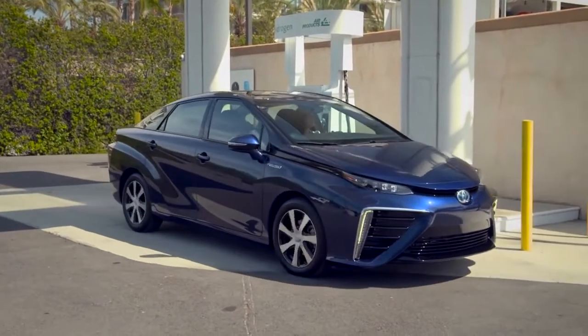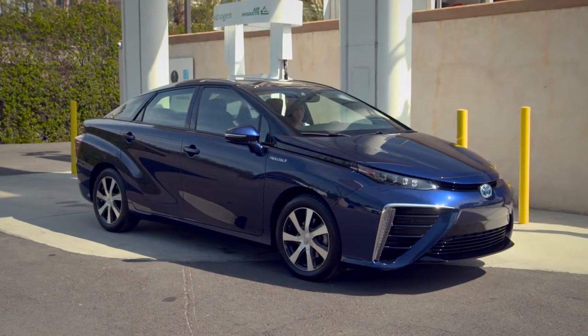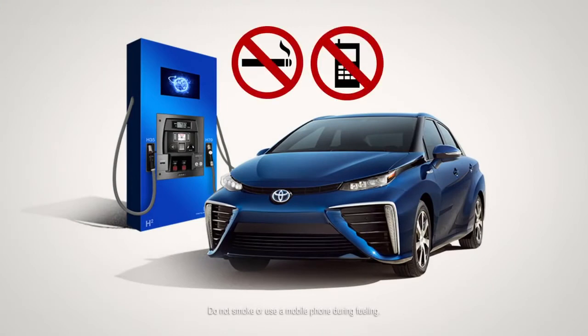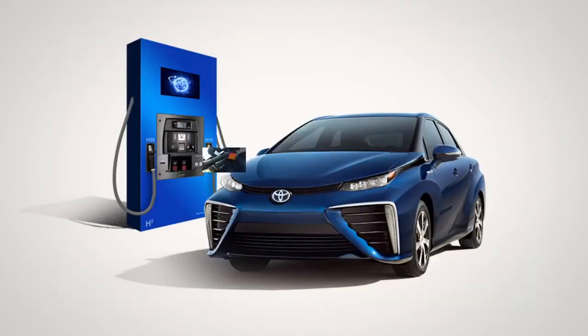When you arrive at your station, refueling your Toyota Mirai is a little different than using a gasoline pump, but it isn't complicated. For safety reasons, do not smoke or use your phone when fueling your Mirai. Modern hydrogen dispensers and the Toyota Mirai are equipped with infrared technology. This allows the station to communicate with the vehicle to help ensure optimal filling.